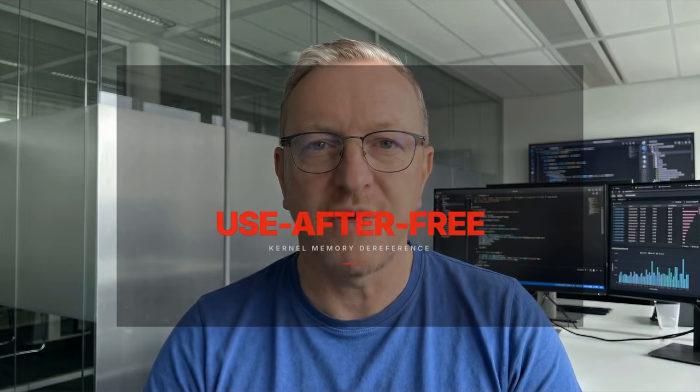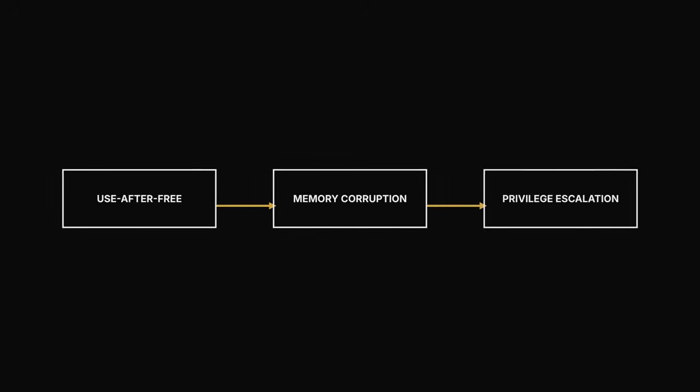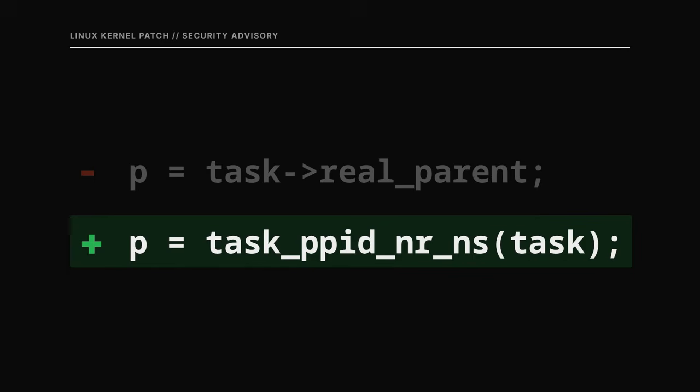The kernel dereferences memory that has been freed, which can lead to memory corruption, information disclosure, or, in the worst case, privilege escalation. The fix is elegant in its simplicity. The upstream kernel patch replaces the vulnerable function call with one that performs the parent lookup entirely inside a proper RCU protected region. The patch has been merged across multiple stable kernel branches.